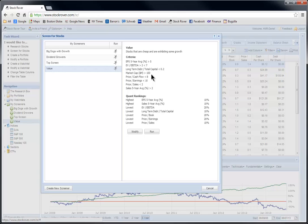We're looking for a market cap of at least $100 million. I mean, not looking for huge companies, but at least a substantial, decent market cap. But there's still many small caps that would be in that category for sure. Price to cash flow less than 8 times. Price to earnings less than 10 times. Price to sales less than 2 times. And we're looking for growing earnings of 5% a year over the last 5 years, and sales growth of over 2% over the last 5 years.